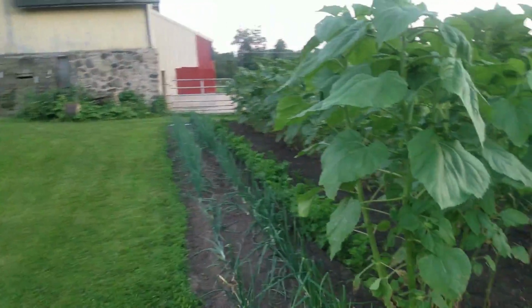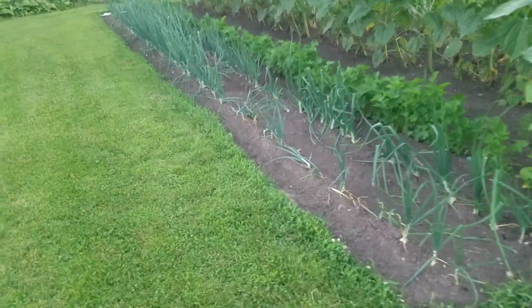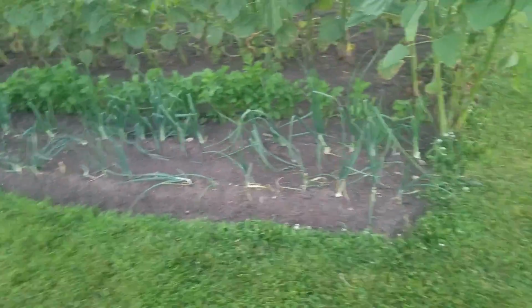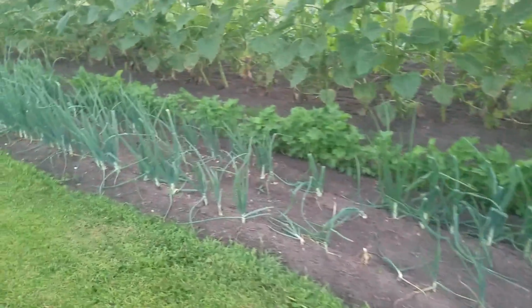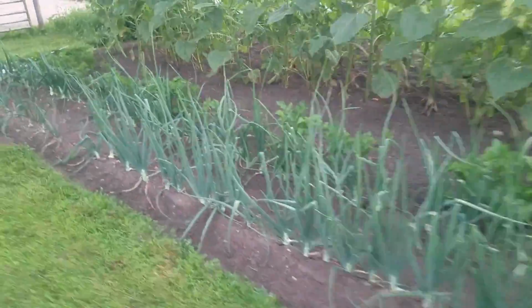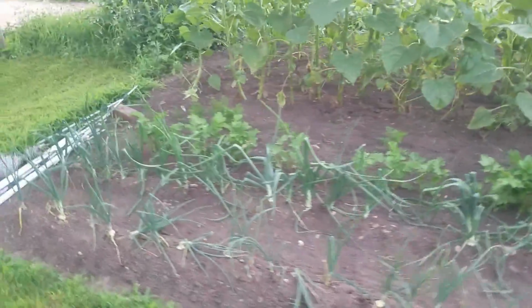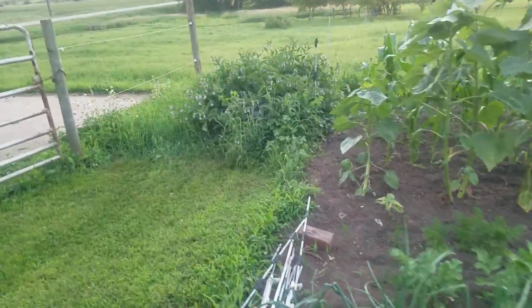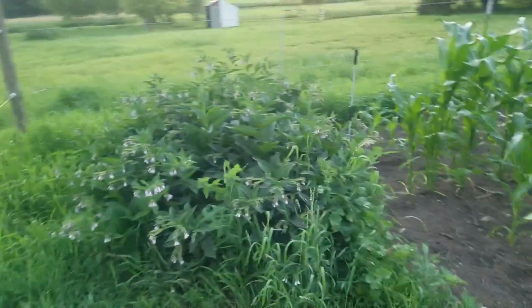Onions, they're doing okay. This front part of the bed isn't doing the greatest, but maybe I'll pull them first and use them. The parsnips are doing good. Carrots, few and far between, but they're there. Everything looks really nice though. Weed wise, I've been able to control everything, except for this big old comfrey plant. It's a bush. So I've got to mow a little bit around that yet.